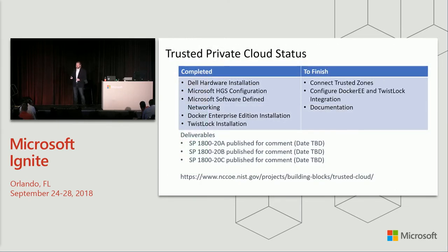Quick status update on this project. We pretty much have all the hardware deployed, most of the Microsoft services deployed and configured. As part of this, it's a partnership with all these different vendors. So each vendor, Microsoft, Dell, Intel, they're providing all this hardware to us and engineering time. So we've been working closely with the Microsoft engineers to have the Host Guardian Service deployed, SDN configured, and we've finished doing that. We have Docker EE installed and Twistlock installed as well.